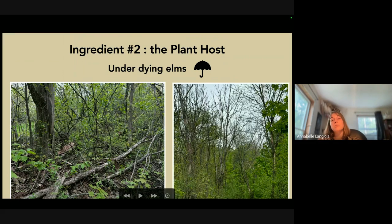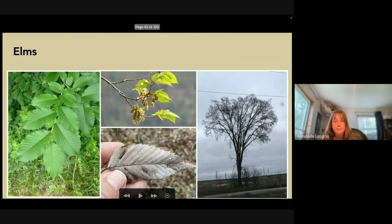The second ingredient is the plant host. We have 5 options here. We have elms, specifically the dying ones. A live elm would not produce morels, but a dead elm will produce them for about 2 years: the year that it dies and then the year afterwards. Elms have this umbrella shape, they fan their branches and they tend to almost weep like a willow. They have coarse leaves that are double dented, so there's double teeth.